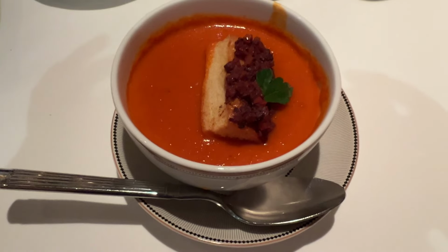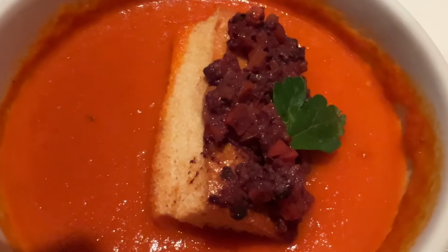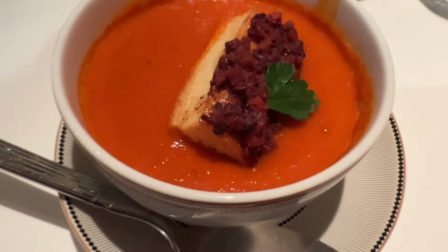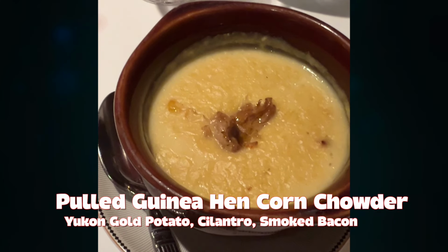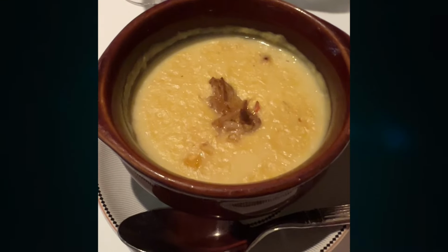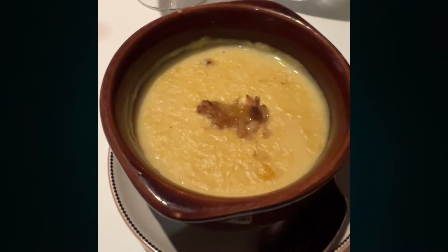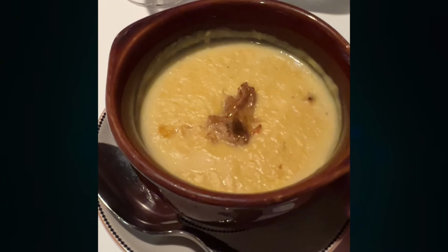That's all. I'm a bit of a harsh critic when it comes to tomato soup because I love it so much. This definitely was not my favorite. Better than Campbell's, I probably wouldn't get this again. For the soup portion of my dish, I chose the pulled guinea hen soup. Guinea fowl is a type of small bird with black and white feathers that runs along the ground. The soup was kind of plain.